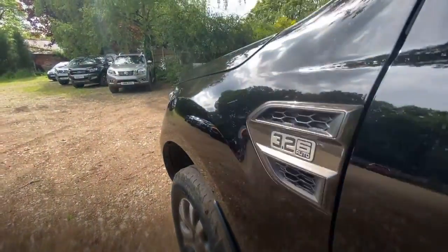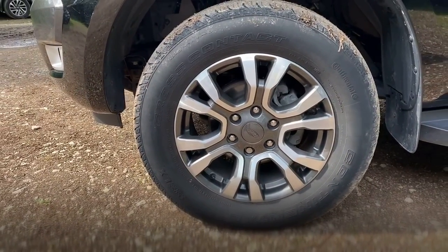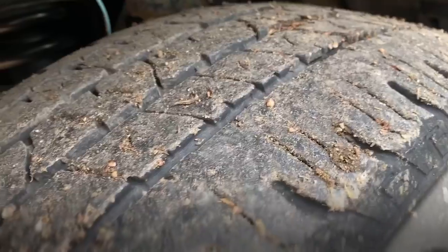Okay, so passenger side front wing, and as you can see it's in great condition. There's no obvious marks, scratches or dents. It's in really good condition. Passenger side front wheel and tyre, the wheel's in great condition. Tyre, I would say, as a guess, probably 5 or 6 millimeters tread.